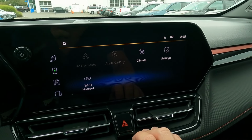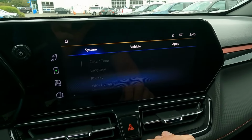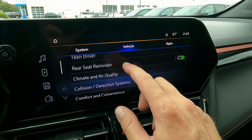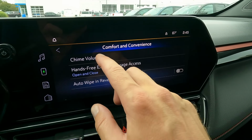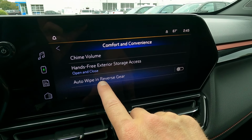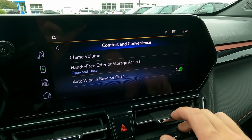We talked about a climate button, which we just used before. There is a settings button. This is a whole bunch of stuff you can program for your systems, your vehicle, and certain apps. So there's different things you can turn on. You go to comfort and convenience, for example, your chime volume you could adjust. You have auto wipe in reverse where you can turn it on. You go to reverse, it'll wipe that back window with the wiper for you.